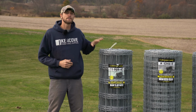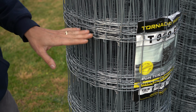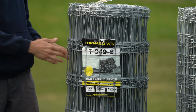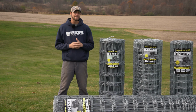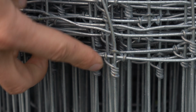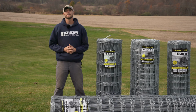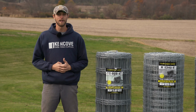Let's take a look at a few of the Tornado products now available at Kencove. This is the Tornado Titan 949/6 hog and cattle fence. It features 9 horizontal strands with a 49-inch finished height and 6-inch vertical wire spacing. It's made with high-tensile wire that is both strong and easy to work with and easy to tension, and has the Titan fixed knot, which is the strongest knot style available for woven wire, giving you confidence in containment. This wire is also Class 3 galvanized for maximum lifespan.